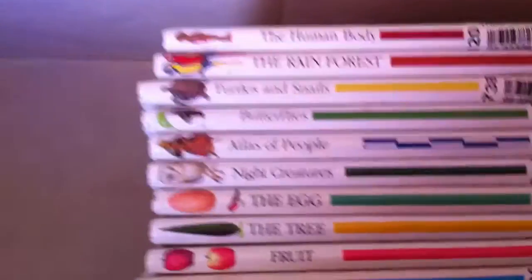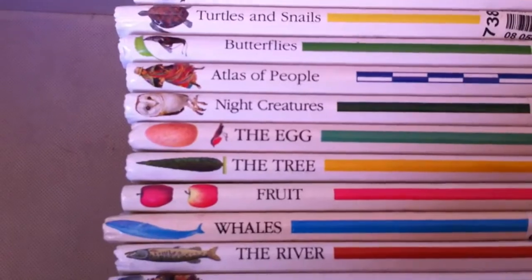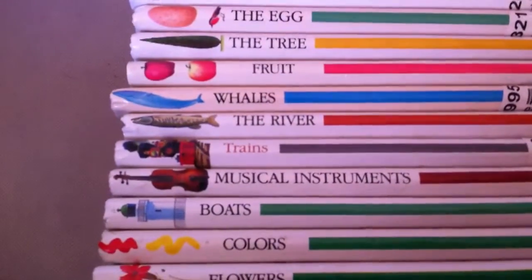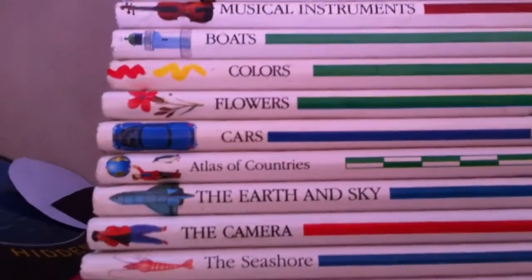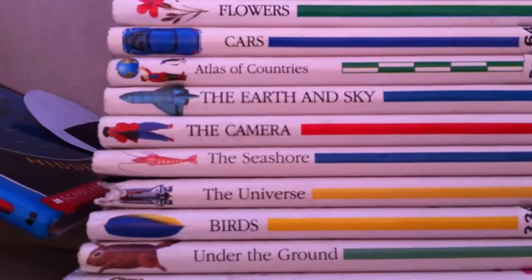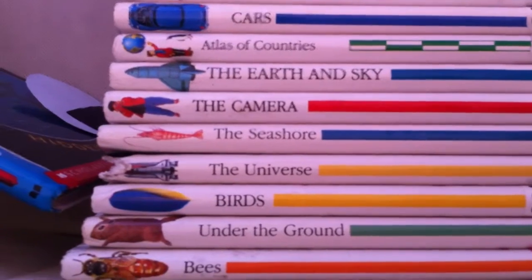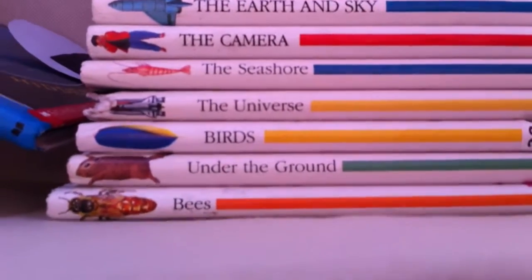Human Body, The Rainforest, Turtles and Snails, Butterflies, Atlas of People, Night Creatures, The Egg, The Tree, Fruit, Whales, The River, Trains, Musical Instruments, Boats, Colors, Flowers, Cars, Atlas of Countries, The Earth and Sky, The Camera. That one's pretty outdated. So if you want it, you can have it for free. The Seashore, The Universe, Birds, Under the Ground, Bees, and then this one, Under the Sea.